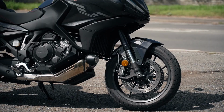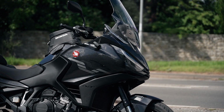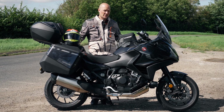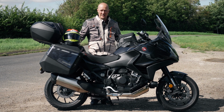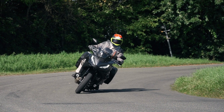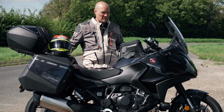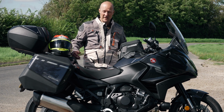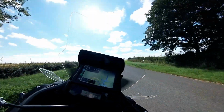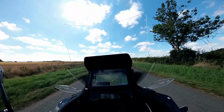This has Showa 43mm forks and a Showa rear shock. 150mm travel, so still a fair bit of travel. It's not bad at all, but it's not quite up there at adventure levels. And the wheels are 17-inch, so you get a much sportier touring kind of tyre. The bike has slightly different steering geometry as well, partly because of that smaller front wheel, but it turns really quickly. For a big bike, and it is a big bike, at 238 kilos, it turns really, really sharply and quickly, and it feels light and nimble, if you can say that about a big bike like this.